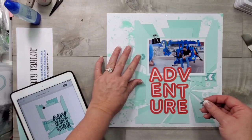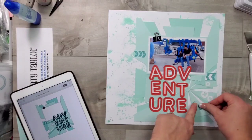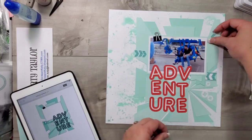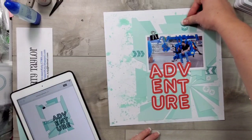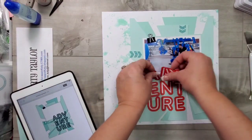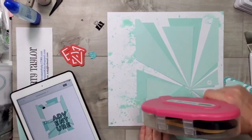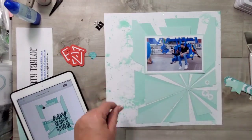But then I also wanted to kind of flip those little details, that little arrow strip, as well as those pennants. And so I flipped those to the right in the title on the left. And right here, I'm just trying to create a visual triangle with those little cutouts that came from that arrow strip. So I'm happy with all the placement, so I'm going to start adhering everything down.